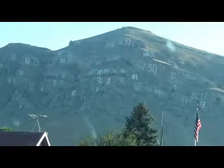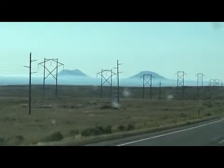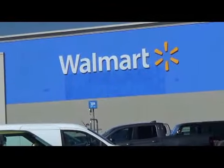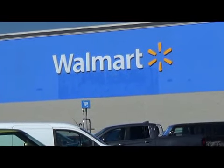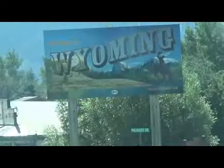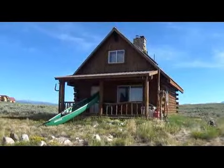As we continue on, we go through Arco, Idaho, where the graduating class of every year for a long time have painted the year number on the hill above. Then into Idaho Falls, and uh-oh, it looks like another Walmart vacation. Darn it. But then it went pretty fast, and we headed directly into Wyoming.